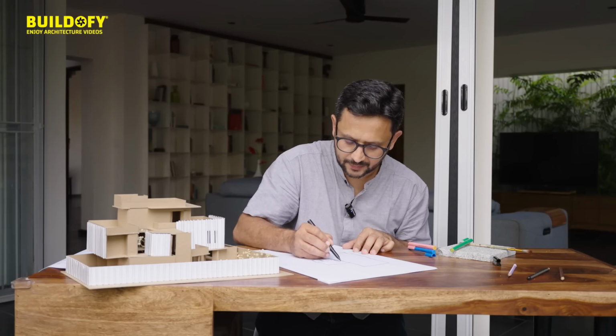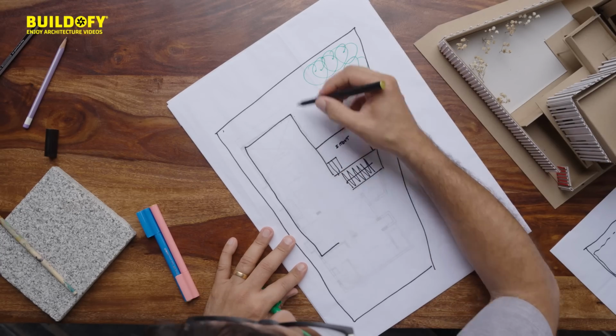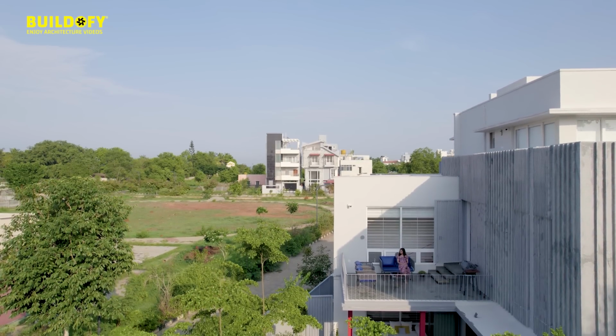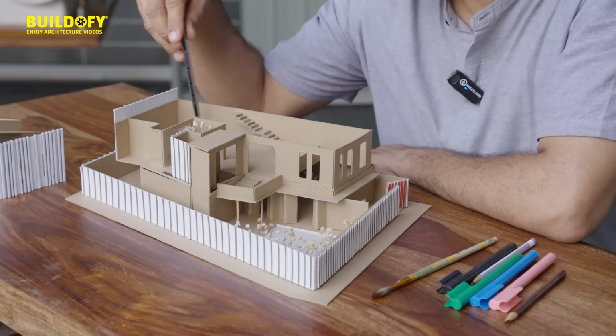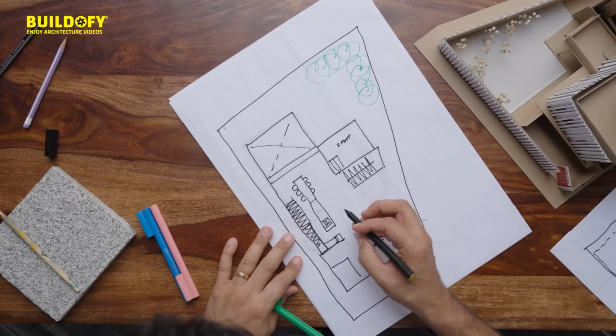We have a terrace space here. So this steps down, looking at this garden space. And so we have a utility in this corner and another bedroom here, which has a balcony opening up to the street.